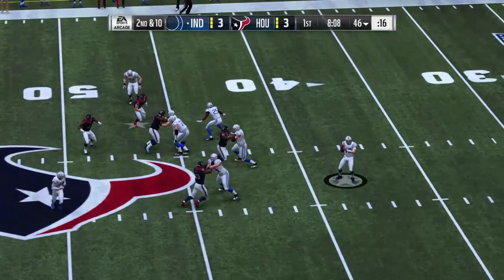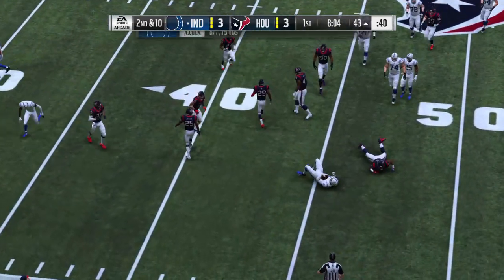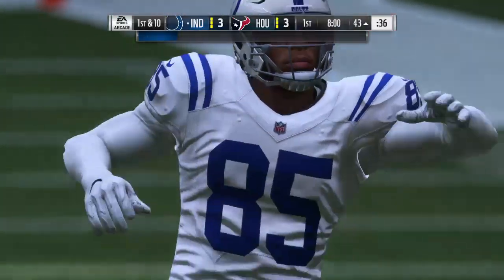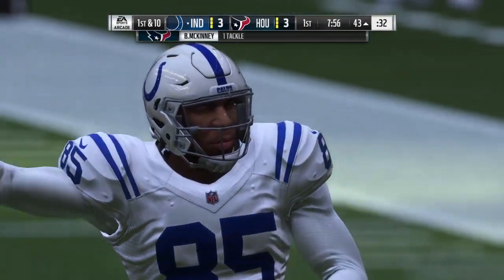Now a play fake, and it's Luck. Ebron caught left side. And he'll work it across midfield inside the 45. Good for a Colt 1st down. The former Lion Ebron there bringing it in from Andrew Luck.